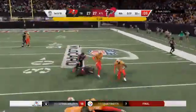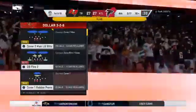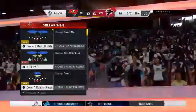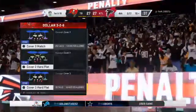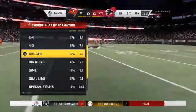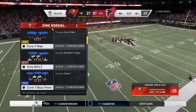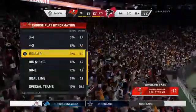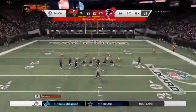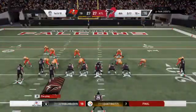It got his man complete. And he's going to be ripped down by the face mask at the end of this, and that's going to add 15 more onto the end of this thing. So the face mask puts them in even better shape than they were in, as they'll have a short field here on 1st and 10.